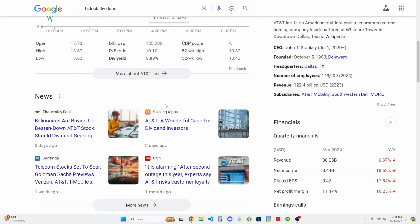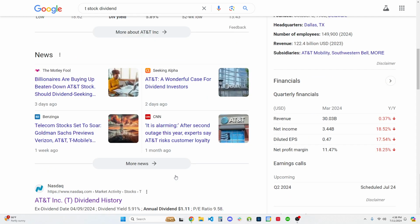So pretty cool there. So here are some news articles on the sector in general. AT&T, a wonderful case for dividend investors. Billionaires are buying up the beaten down AT&T stock. So a lot of different speculation, and people talking about the stock in this sector in general.